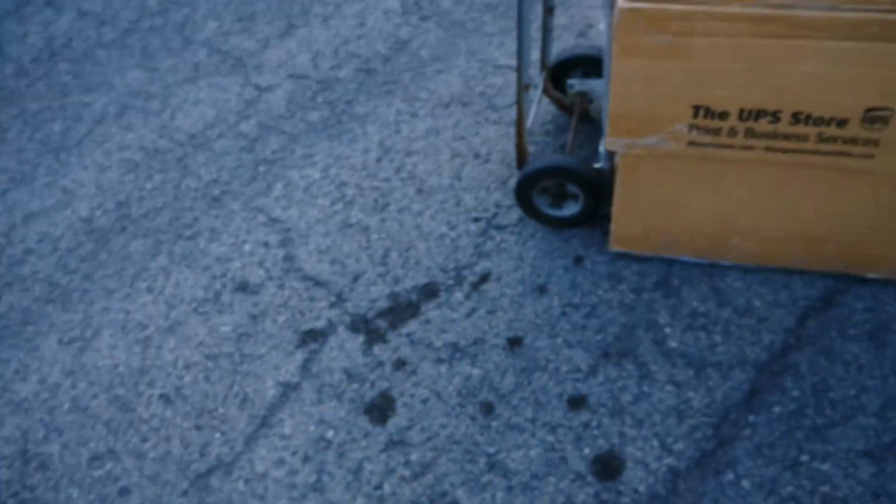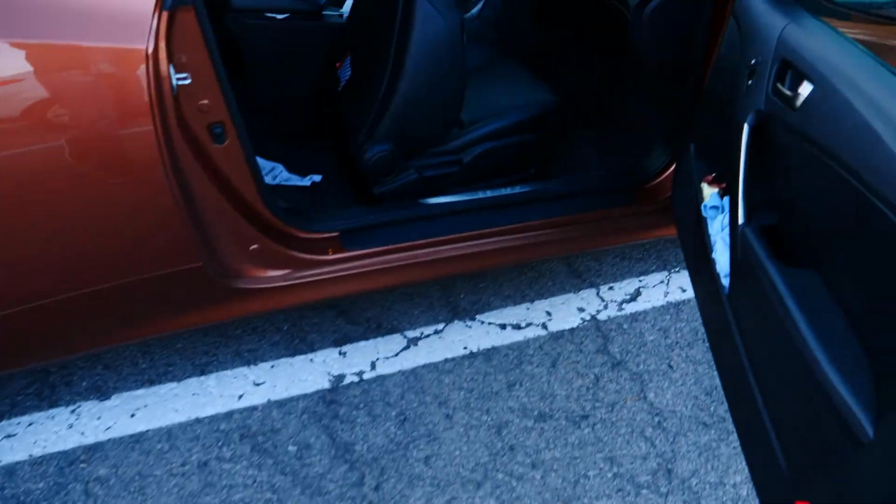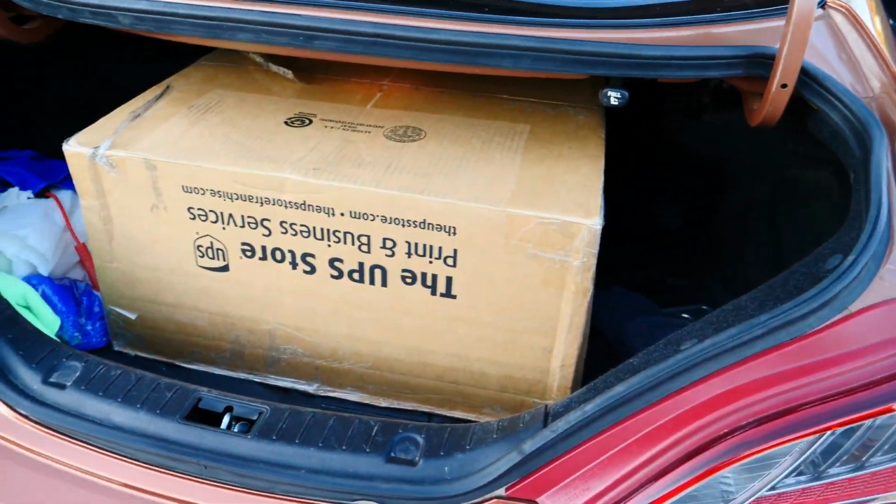Well, I picked up the packages, and like I mentioned earlier, it's gonna be a challenge, because look, I got three right here. And I'm gonna try and fit them somewhere in here, and then I got one stuffed in the trunk here. I can't fit anymore. There's no more room.